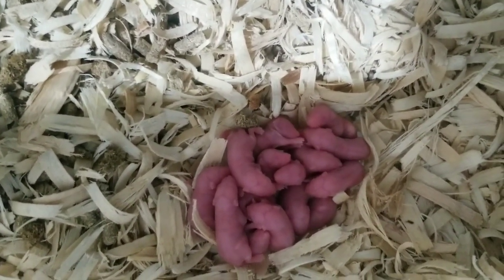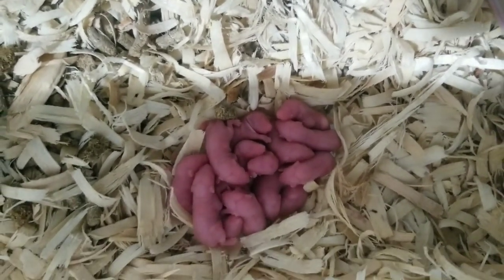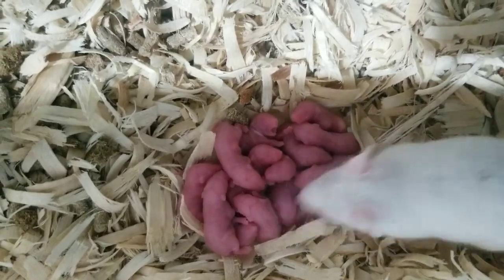Now these guys are just a couple of hours old, just gave birth to these, and I got some more in the next bin, but I'm not going to show you all my pinkies, but they're everywhere.